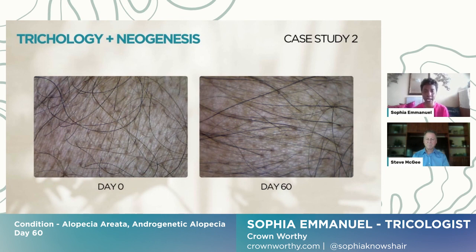If you notice, you can count the amount of thicker hairs she has on day 60 compared to day zero, and you can see the difference. At day zero, she has a lot more of those vellus hairs, those fine, thin hairs, as opposed to day 60, where you can see all those thicker, darker strands coming in. So the proof is in the pudding that the serum is definitely helping her.